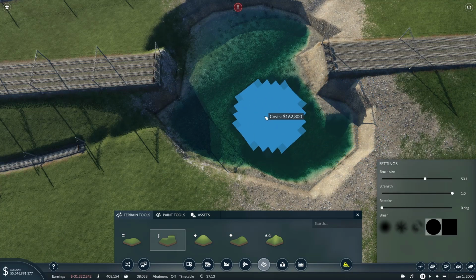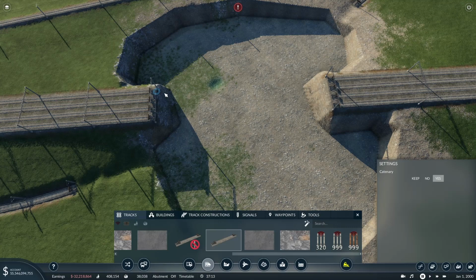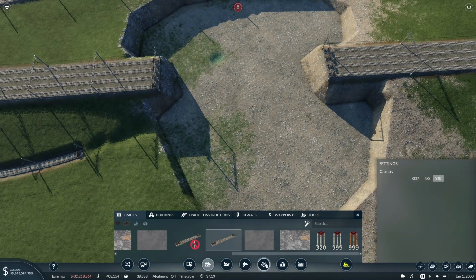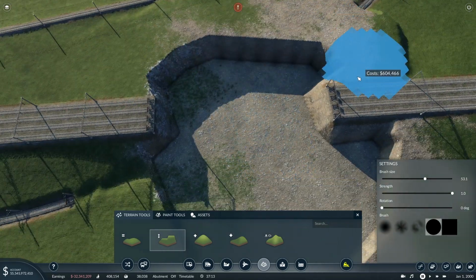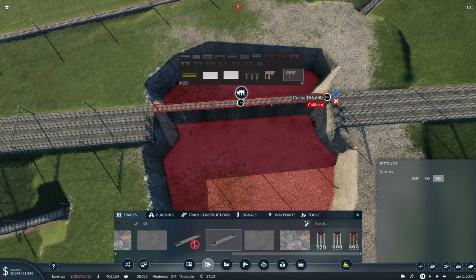Try and find the lowest point which isn't in water, something like that, and then see if that generates a bridge. Collision. Why is that? It's not liking that at all. Let's bring that back up. Bring these edges round. That should be fine. It's acting really strangely.